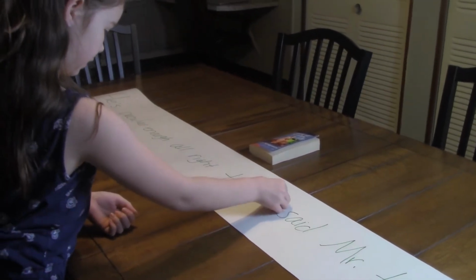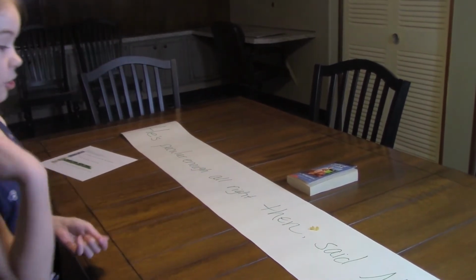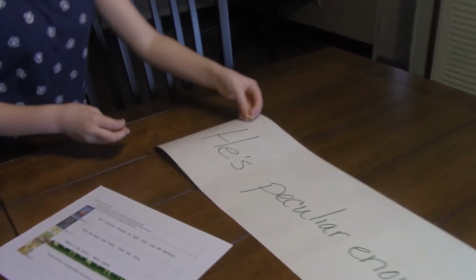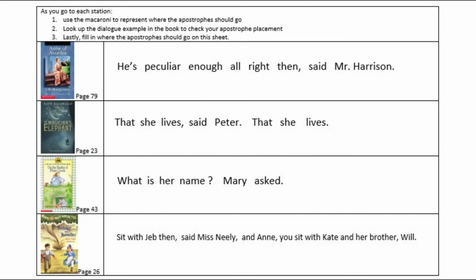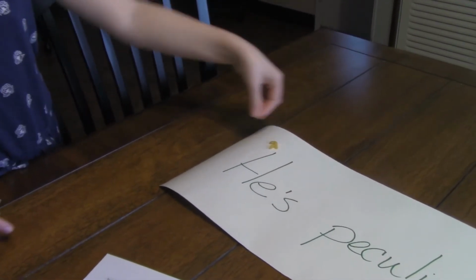Okay, so whatever you're thinking, think it out loud, Maddie. So why are you putting that there? Because they're quotation marks, and they need to go there. And why do quotation marks go around those particular words? Because those are the ones he is saying. Okay, and who was saying it? Mr. Harrison. Okay, so there's some quotation marks before the first word in the sentence.